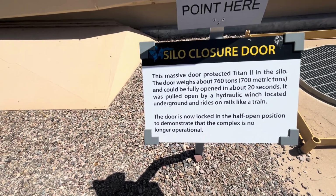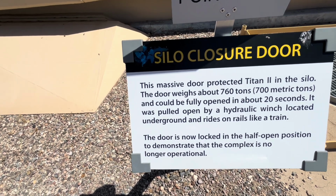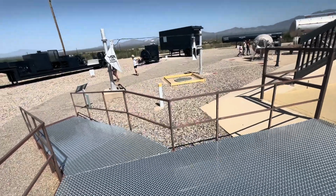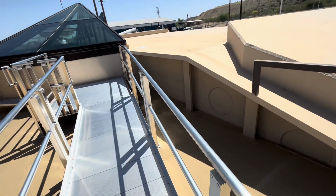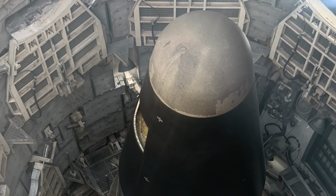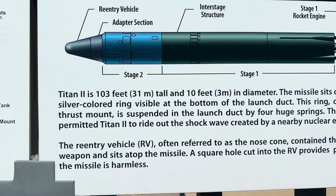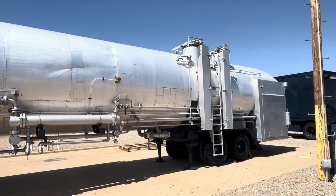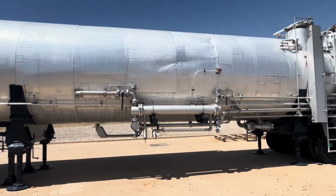Silo closure door. This massive door protected Titan II in the silo. The door weighs about 760 tons and could be fully open in about 20 seconds. So this is a top view of the silo missile. And this is an oxidizer holding trailer. It's enormous. Not sure if anything is inside of it.